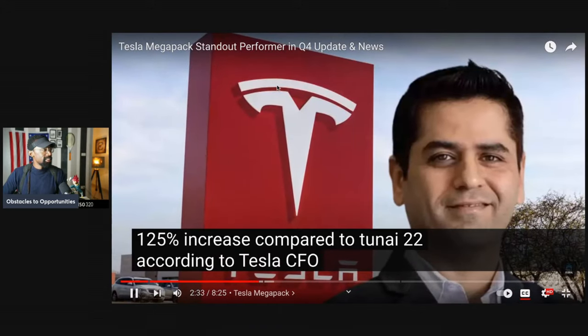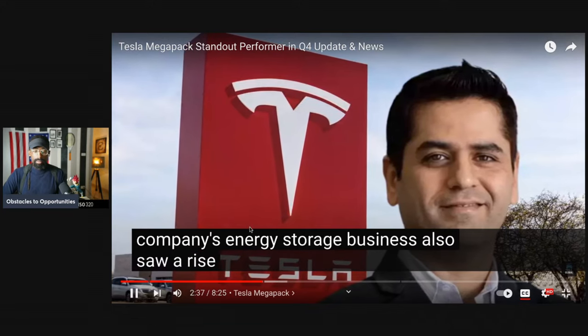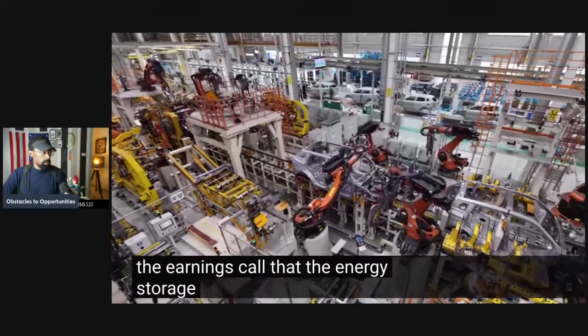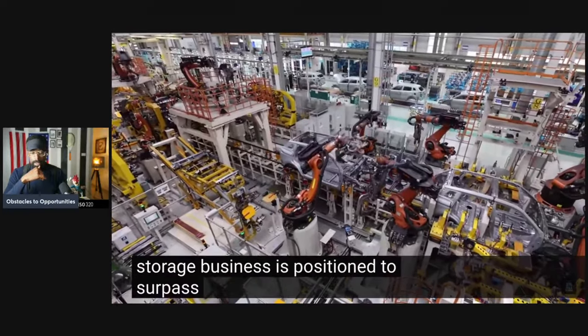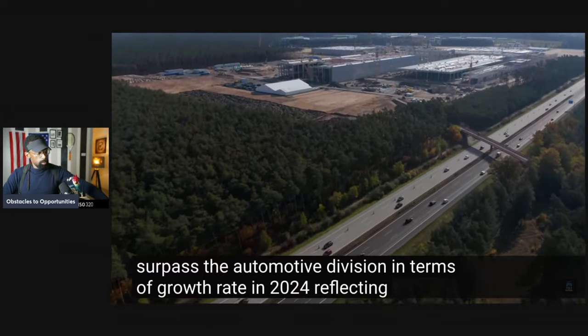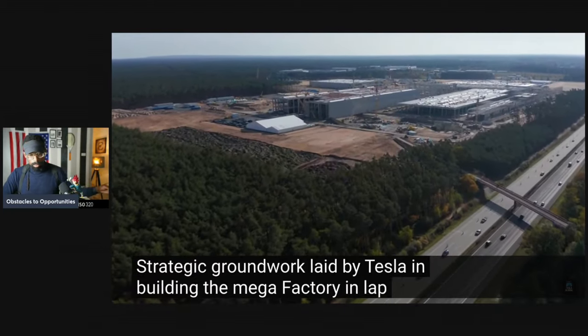According to Tesla CFO Vaibhav Taneja, the company's energy storage business also saw a rise in revenue. Taneja noted during the earnings call that the energy storage business is positioned to surpass the automotive division in terms of growth rate in 2024, reflecting the strategic groundwork laid by Tesla in building the megafactory in Lathrop.